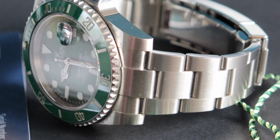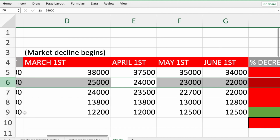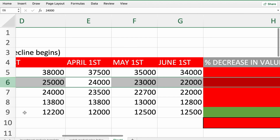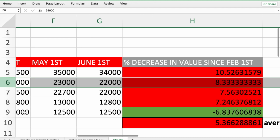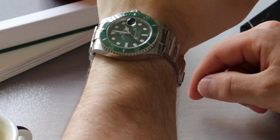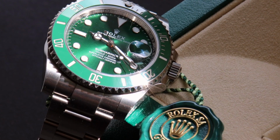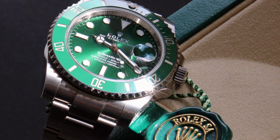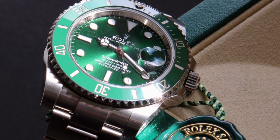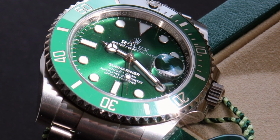For the Rolex Submariner Hulk, by contrast, prices in February were at £24,000. Now that actually experienced a slight increase in March time to £25,000, and now June the 1st we sit at £22,000. This of course is a discontinued model, so it's not in current production, and therefore we believe, and I always say in Beat the Waitlist, the best investments probably are the ones that are discontinued and no longer in production, so therefore supply is limited. That's probably a reason why this hasn't decreased in value quite as much as the Panda, and we've seen a percentage decrease of 8.3% in value since February.